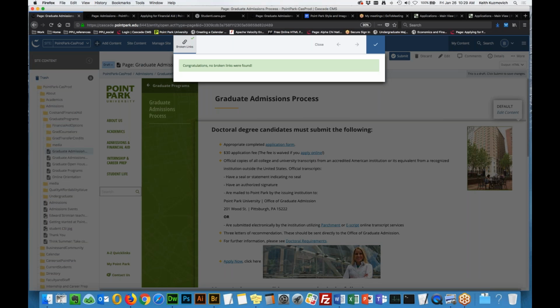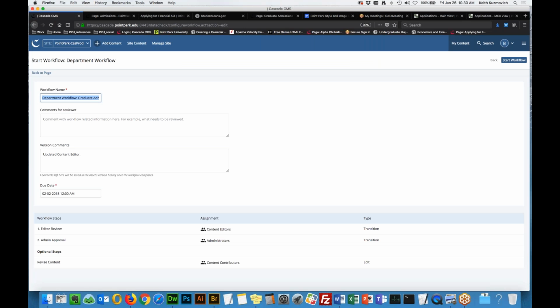What this is going to do is check the entire page for any broken links. We didn't have any, so that's great. At this point, I'm going to click the blue box, this finish. The next thing that's going to load is a page that tells you where your content's going. It's going to go to an editor review, and then it'll go to an administrator to approve, the administrator being Steve or myself or one of the other enrollment marketing team members. So I'm going to hit Start Workflow.